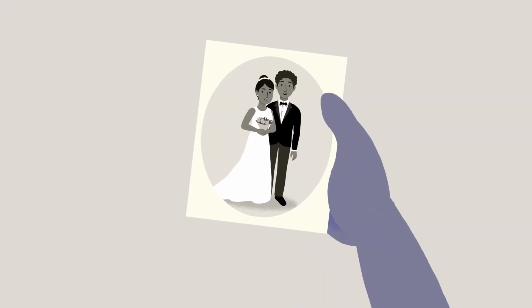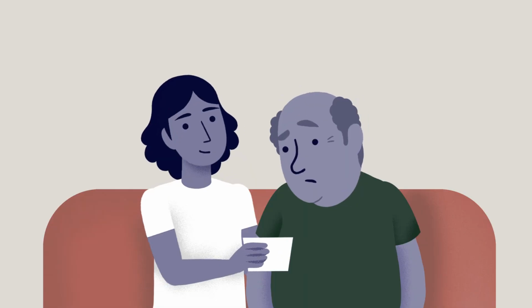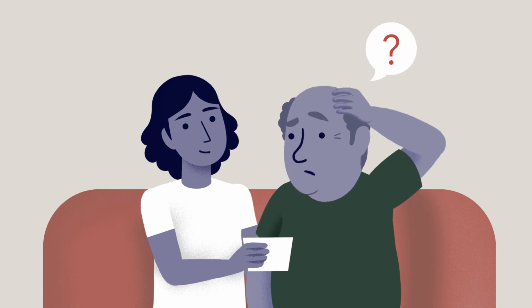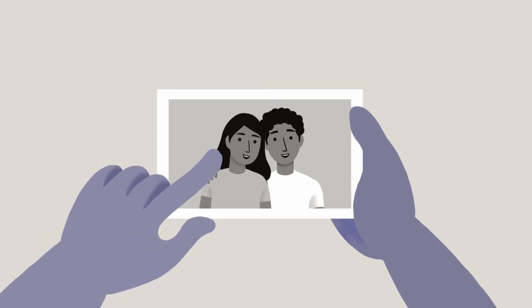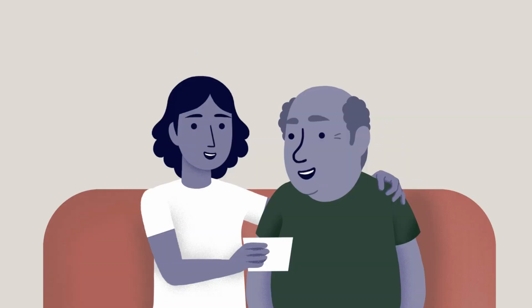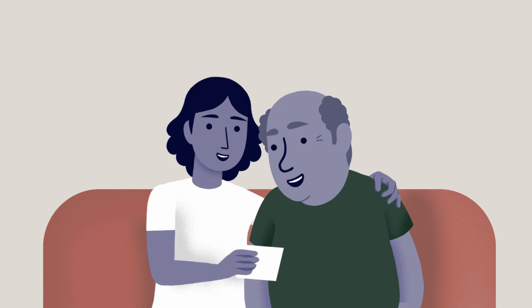Another common responsive behavior is repetition. The person you're caring for might ask the same questions over and over, or repeat the same words or movement. This can be difficult to handle as a caregiver, as they may be asking about a loved one who they've forgotten has died. Try to think of things you can do that can help soothe their emotions, like reminiscing, looking through photo albums, or distracting them with a conversation about another topic.